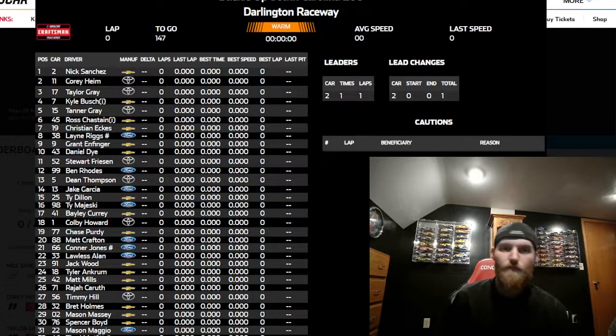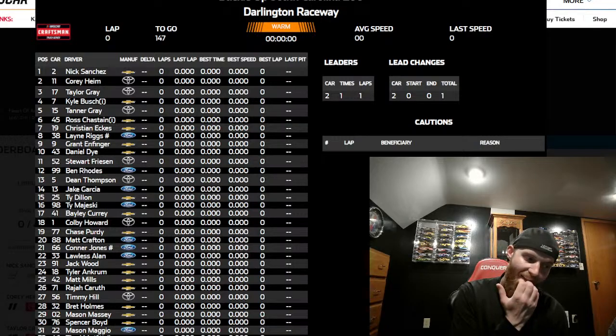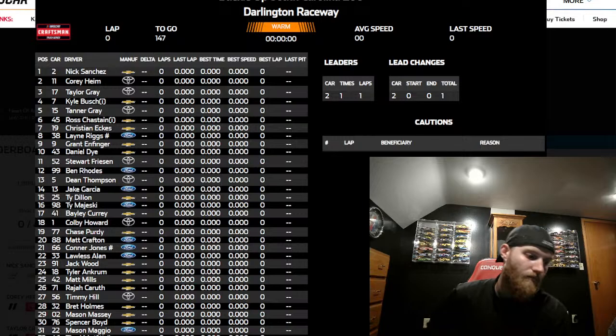Take a look at our playoff leaderboard. You see the 4 drivers highlighted in yellow. Those are already locked into the playoffs with those wins. Again, 2 wins for Eckes and Corey Heim. And then you see Tom Majewski, who had over a 100-point edge on that line before that trouble last week, but is still in pretty good shape.